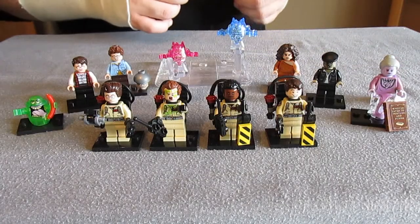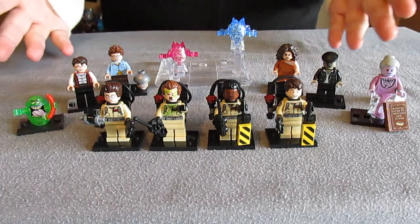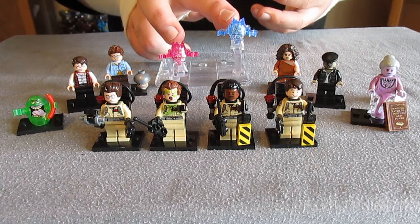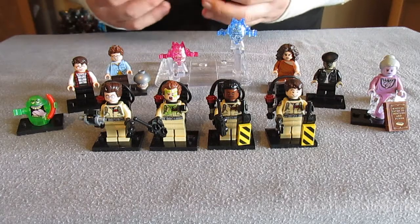As usual, we're going to take a look at the minifigures first, and we have a motley selection, which is great. All of the characters included, barring the obvious, just generic ghosts, all tie into the first movie and give a lot of character to this set.